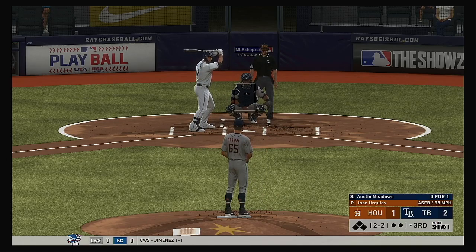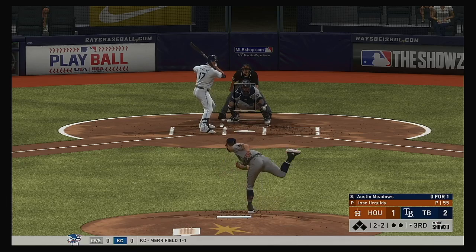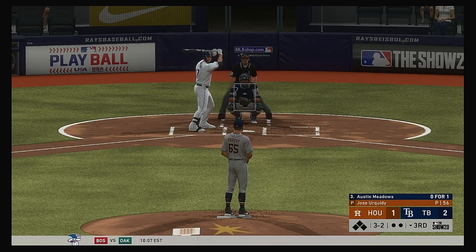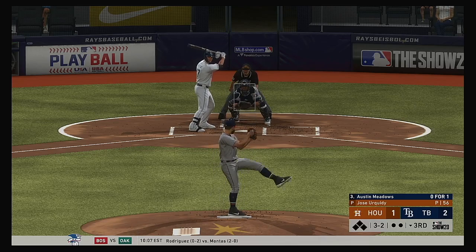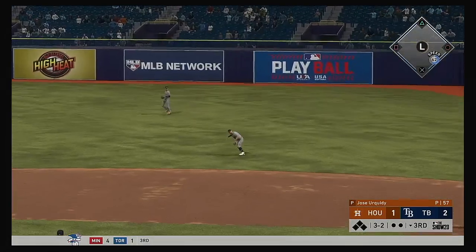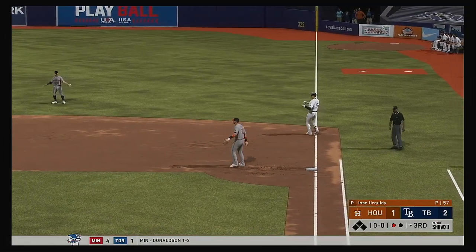Swing and a miss, strike two. Two strikes. There's a fastball well off the plate for a ball. To be honest with you, I'm a little bit more afraid of the guy on deck than the guy that's up right now. If I'm on the mound, I want this guy up right now. He's the guy that's got to beat me. Throws in time, and that's out number one.